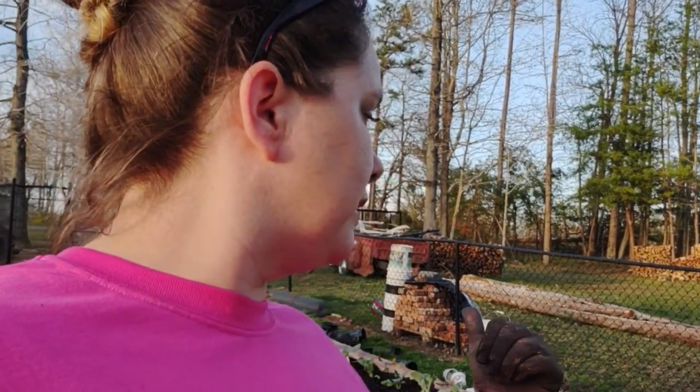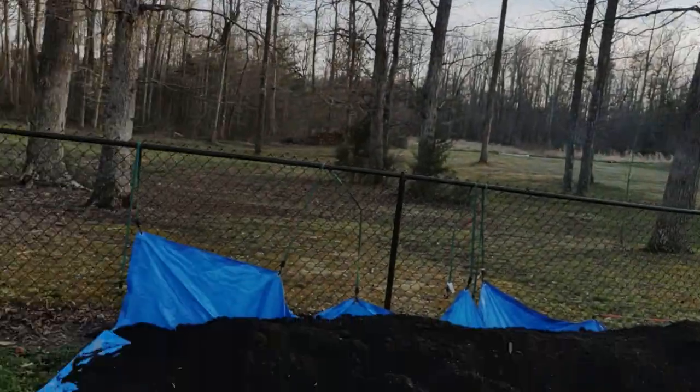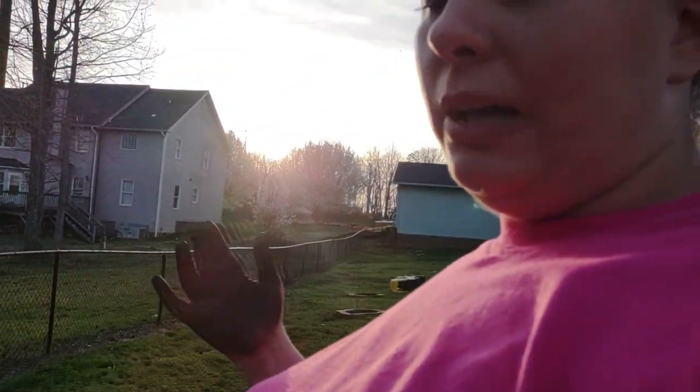So those 12 scoops filled up this whole bed. I think it's about 5 feet across and 18 or 20 feet long, and then 2 or 3 feet deep, something like that. So it's pretty big. The soil we had left, we put on a tarp over here against the fence because we're going to use it for the other bed when we get it built. That cedar should be here hopefully this weekend, so we can put that other bed together and get stuff started in it too.